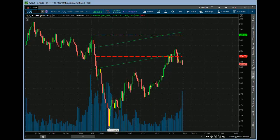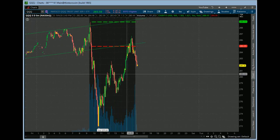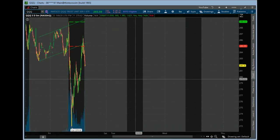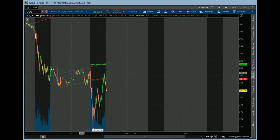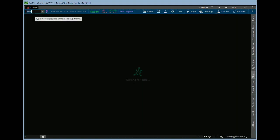So these were one of our signs too. A lot of times we look for clues and cues. It broke down through its levels here today. Let me show the extended hours, since I didn't have them on here. So here was that bear flag coming in from yesterday. I didn't show this earlier during the lunchtime vid, but you can see we were channeling up this morning, tagged the top of that channel today, and then we broke down very nicely. So it really did turn into a bear flag type move pretty much across the board today.